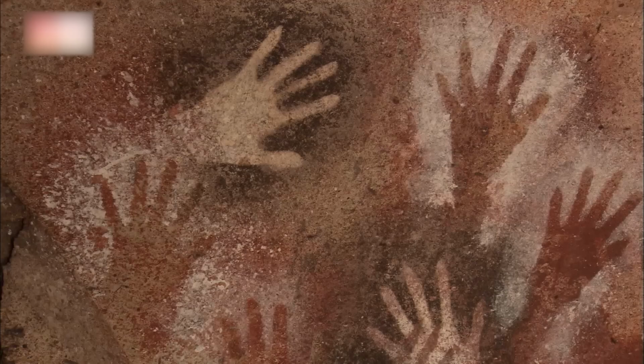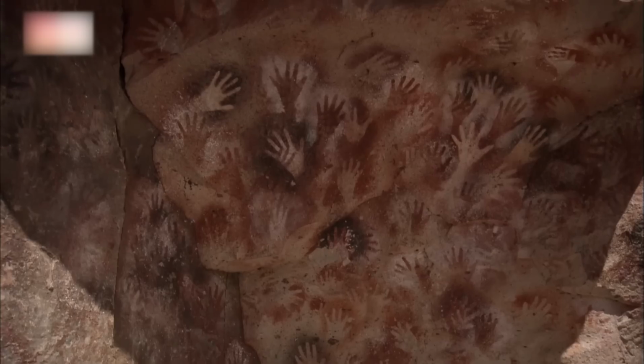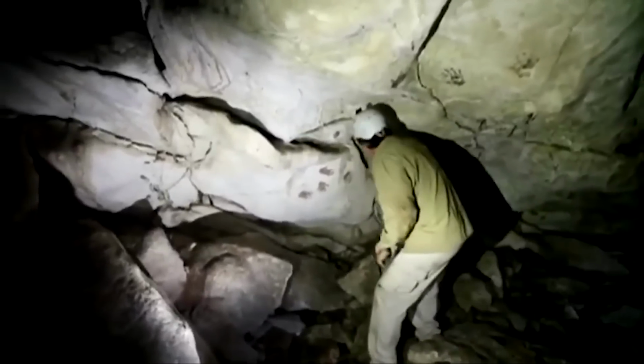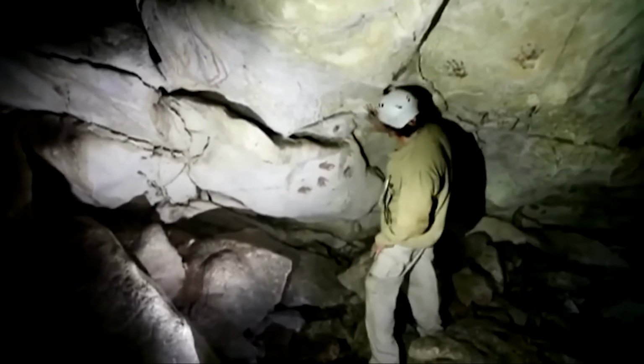However, experts suggest that these prints might have been part of a coming-of-age ritual, as most of them belong to young boys. The work is believed to be associated with a coming-of-age ritual, and that the colors have meaning.